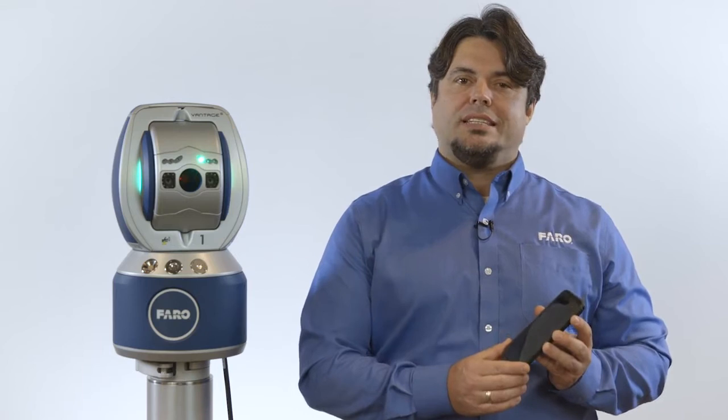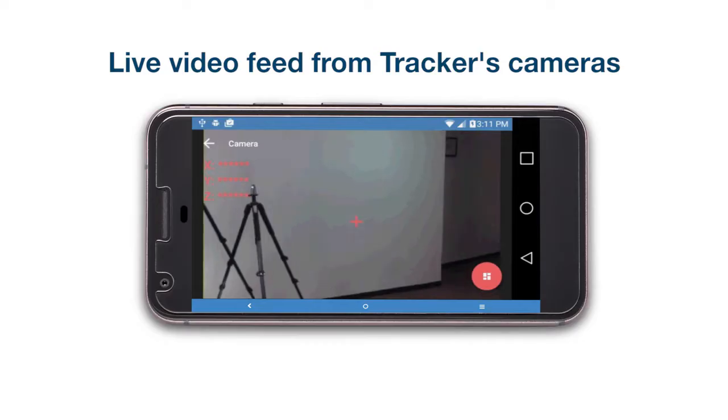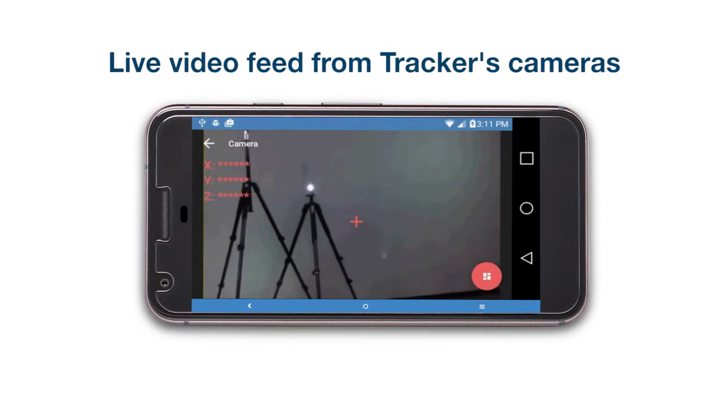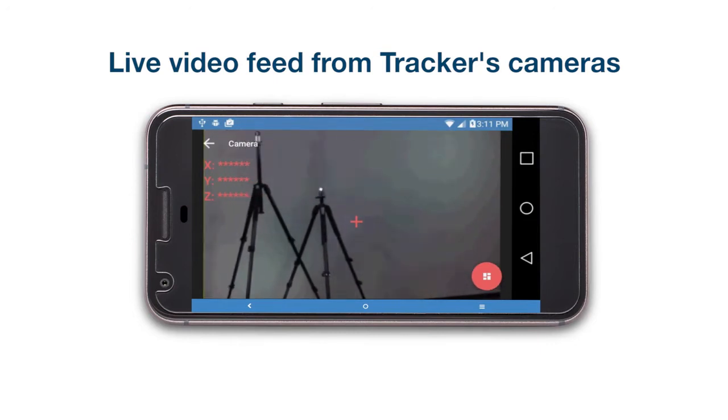When using remote controls workflow, your mobile device is able to show a laser tracker camera's eye view of exactly what the laser tracker's stereo cameras are seeing. It is a live video feed.